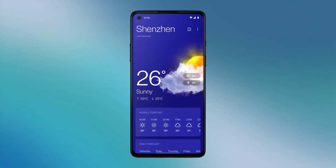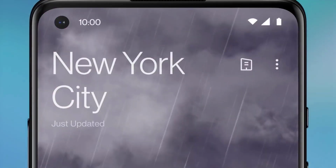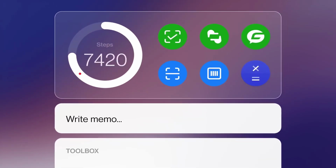As these days we also don't get a charger in the box, and OnePlus is providing us 65 watt fast charging, and the other top 4 reasons which you have seen in this video, and there are many more small reasons to buy the OnePlus.